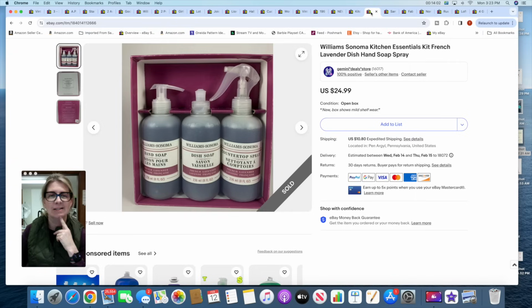All right, next is Williams-Sonoma soap. It's a soap set. I have had this for a couple years, but let me tell you something. This stuff is still smelling fresh. I lifted that lid off and boom, the French lavender scent was very aromatic. I'll tell you that much. So anyway, this set sold for $24.99 plus shipping.